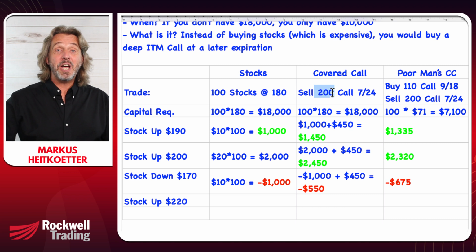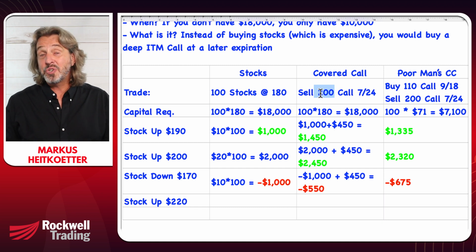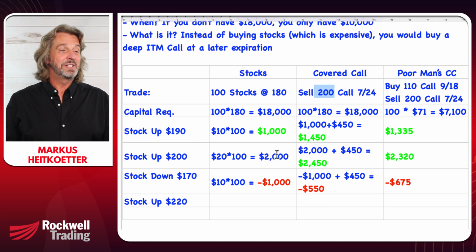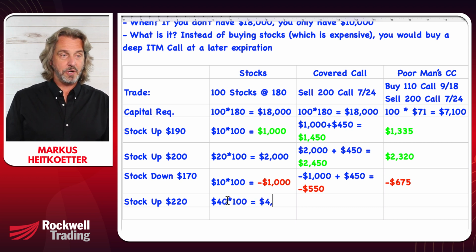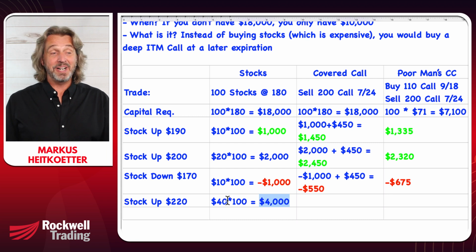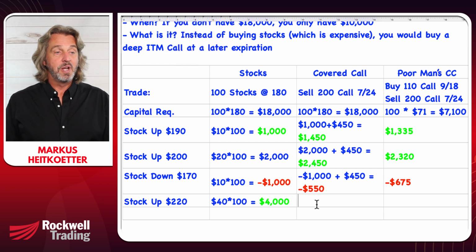Because with the strike price that you're selling, you basically say, I am willing to sell the stocks at $200, right? So if you just have the stock and it goes up to 220, you would make $40 times 100. So you make $4,000. Nice, right? I mean, this is assuming that Boeing jumps up to 220. So let's mark this in green.